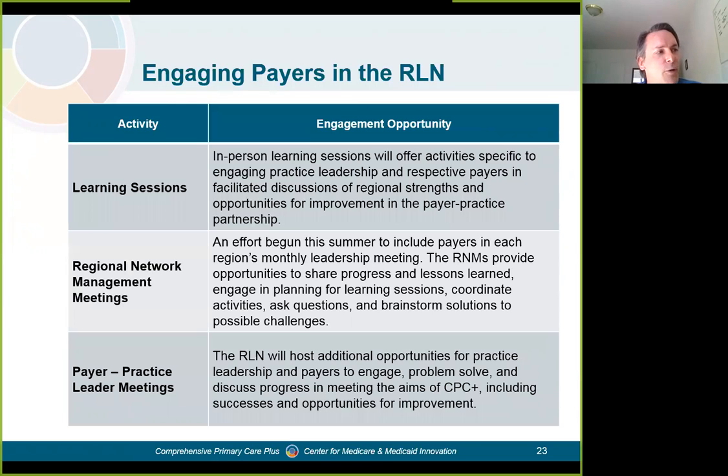We also have what are called regional network management meetings. These are monthly meetings of the leadership in each of the regions to share progress, lessons learned, engage in planning over the next set of learning sessions, coordinate activities across the region, ask questions, problem solve, and brainstorm. We've invited our payer partners to all these regional network management meetings starting in May and June of this year and continuing now through the summer, and really have sought to use that as the primary mechanism to engage with the payer partners going forward.